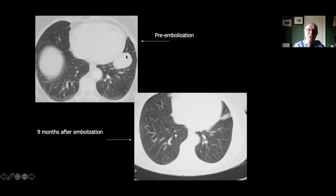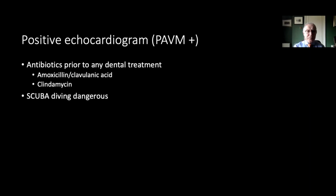So this was the patient's CT before embolization. 9 months later, CT in the same position shows that the nidus of the PAVM has scarred down. In other words, embolization was successful. There was no continuing blood supply to it. And we can be happy that that patient's risk from that particular AVM of stroke was effectively eliminated. So that's what we seek to achieve.